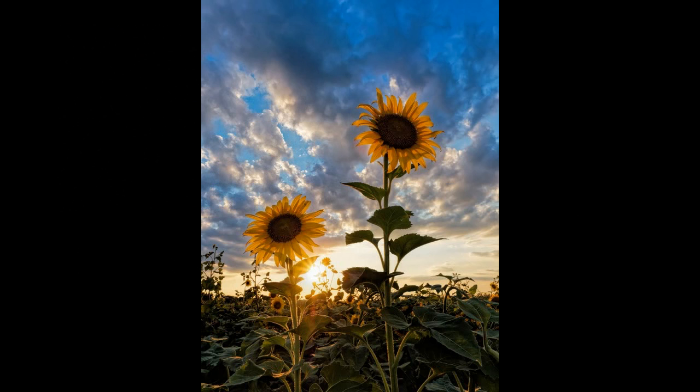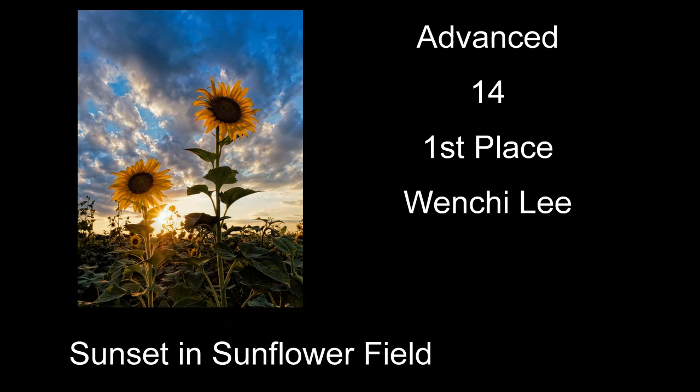Sunset in a sunflower field. Beautiful high impact image. I love the backlight effect on the petals. The bright sun pulls your eye right into the image. Great work. Beautiful depth of field. 14 points and first place for Wen-Chi Lee.